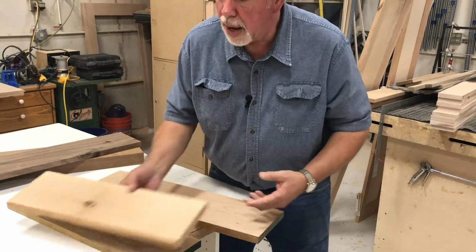You have to be careful when you buy wood. You have to just know what you're buying. Ask questions. Don't be afraid to ask questions.